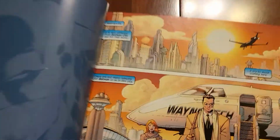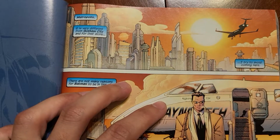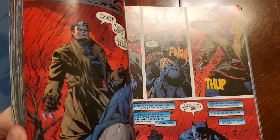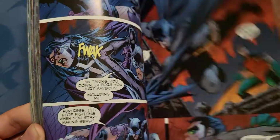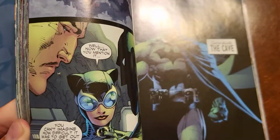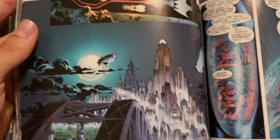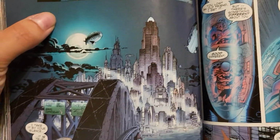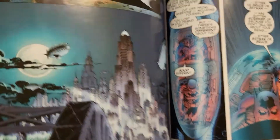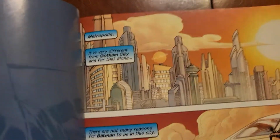Oh, it's not there. So here's an establishing shot of Metropolis, and I believe that it's a similar shot to what we're going to see later in the Nightwing issue of Gotham City. Let me get that on the ready real quick. You guys like that close-up of the hand? So here is a big establishing shot of Gotham City. Oh man, you guys love my camera work.